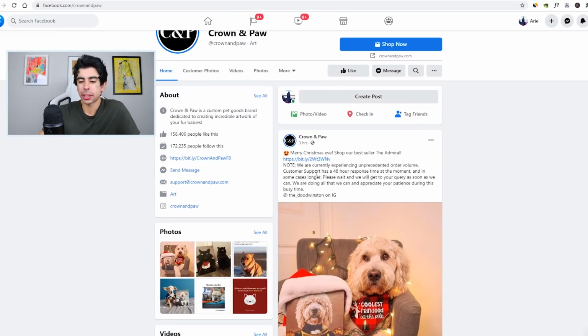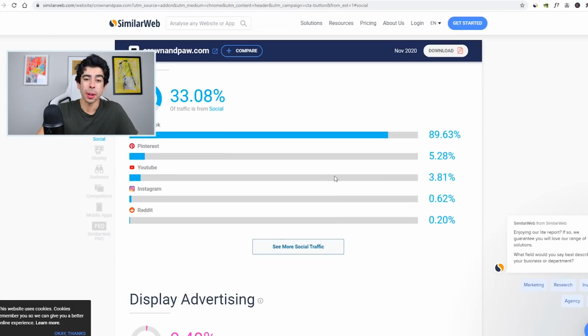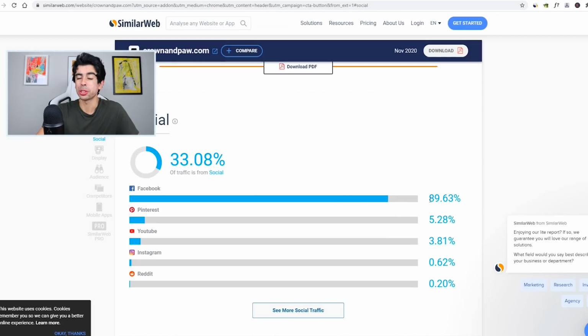Now, one thing I want to make clear is that they do a lot of stuff on social media. So they are constantly posting on Instagram, Facebook, and more importantly, Pinterest. So if we look at their traffic distribution, we see that almost 90% of it comes from Facebook. So what that means is that they're running hella Facebook ads.